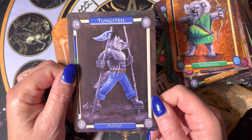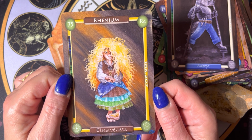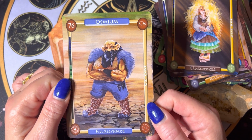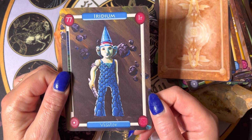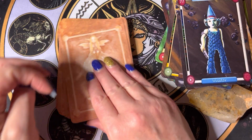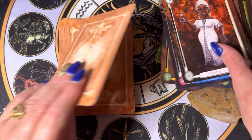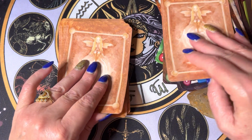Tungsten, adapt. Rhenium, elusiveness. I like that. Osmium, endurance. Iridium, visitor. Let's try to put these the same way. Platinum, mastery. Beautiful. Oh, doing it again. Gold, nobility.